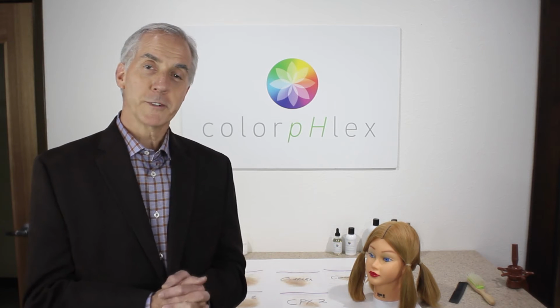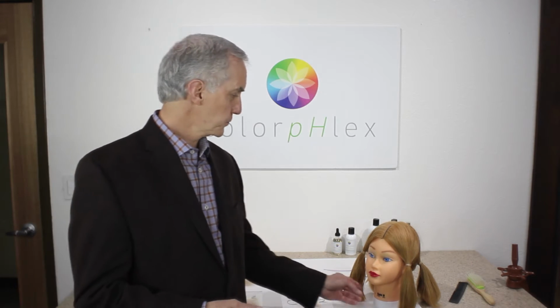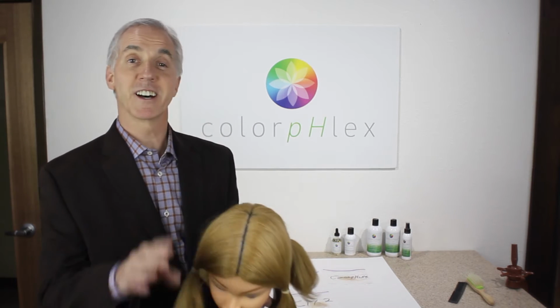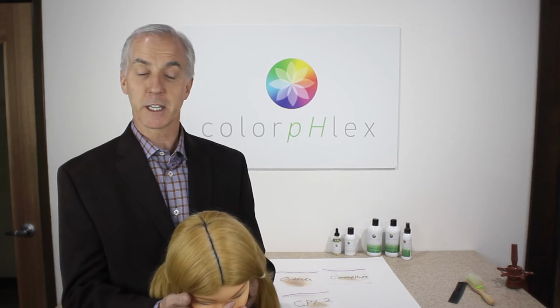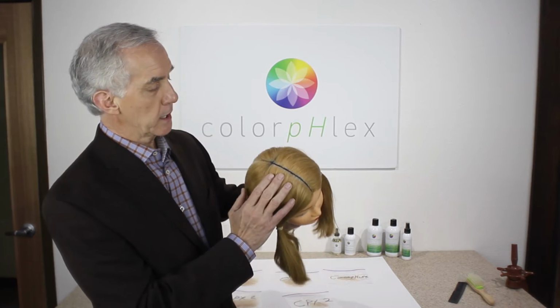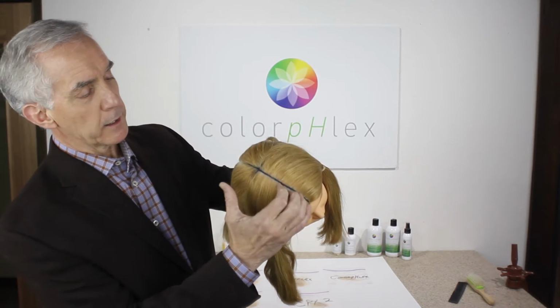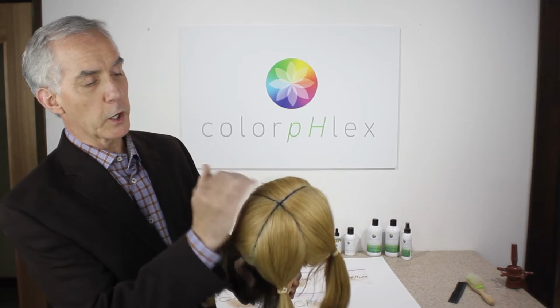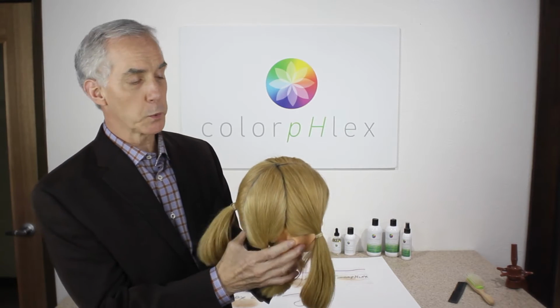So on my own, I took a mannequin home, and this was actually done in my kitchen, so this is not a scientific test. We're not making any real claims out of this, but we just wanted to see how it would fare. And as you can see, I took the scalp, separated, marked it off with a magic marker so that we could always determine exactly which section was which.